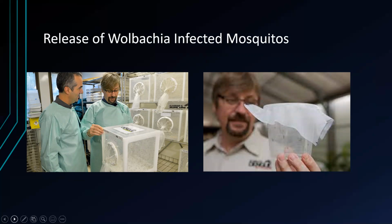So when they released it into the wild, they would go into neighborhoods and pull up with a cup, as you see in Scott's hand, and that household would release about 50 mosquitoes into the wild. Then they would come back a few days or weeks later, release more, and this went on for 10 weeks. Within a few months, almost 100% of the mosquitoes tested had the bacteria present, and the dengue numbers went down.